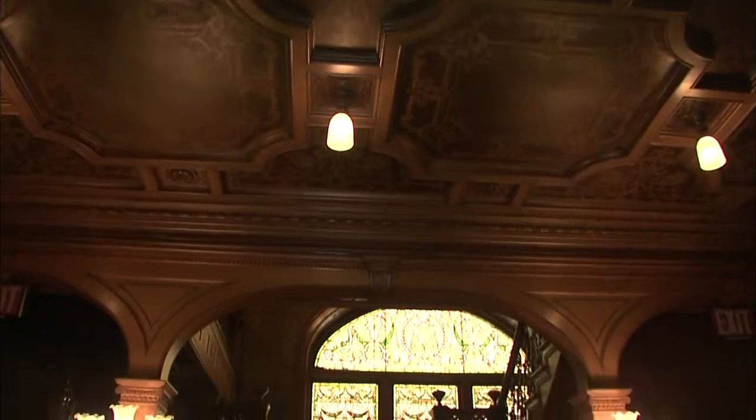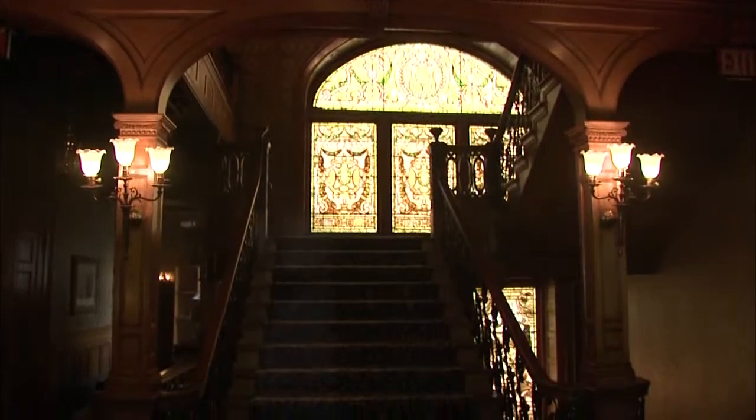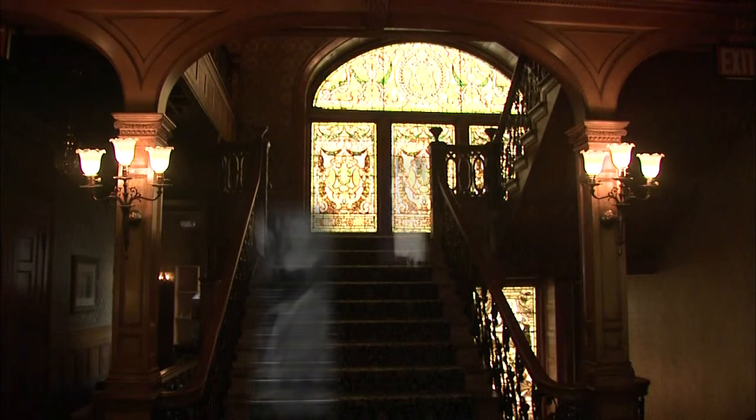There have been pictures with spooky things popping up. There was a woman taking a picture of the second floor to show her daughter, who was planning on having a wedding here. And there were some ghostly images that came up on the picture. Really? Of individuals that were not present at the time the picture was taken. You do have paranormal dinners? We do have paranormal dinners that we do every so often, where there is a tour of the facility.